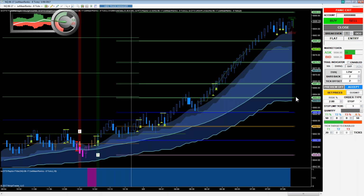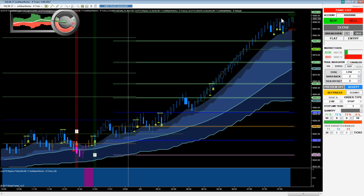Well, the NASDAQ is struggling a little bit here. Like I said, the temptation now will be not to get too crazy on the short side. It does look like a pullback is coming. Maybe we've got a mini test of the extreme right here.